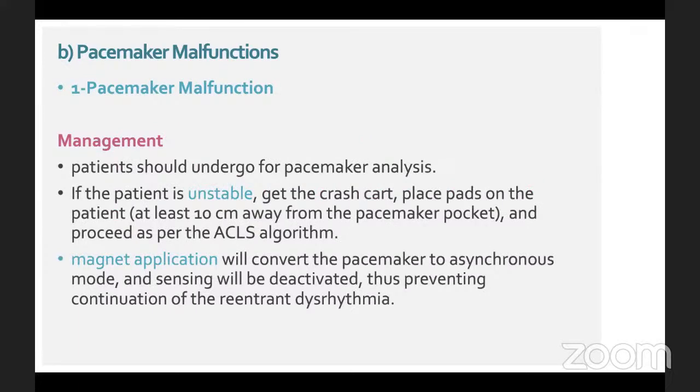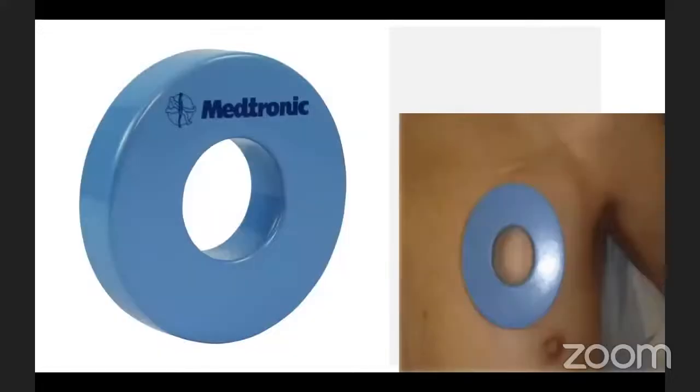So management: the patient should undergo pacemaker analysis first. If the patient is unstable, get the crash cart, place the pads on the patient at least 10 centimeters away from the pacemaker pocket, and proceed as per the ACLS algorithm. Magnet application will convert the pacemaker to asynchronous mode and sensing will be deactivated, thus preventing continuous re-entry dysrhythmia. This is an image of the magnet, and this is a patient having a cardiac arrest where a magnet was applied to the pacemaker.